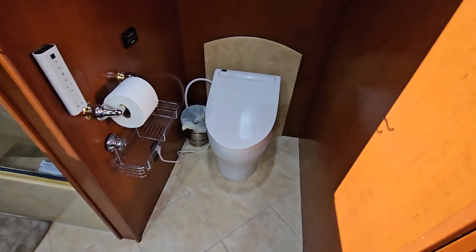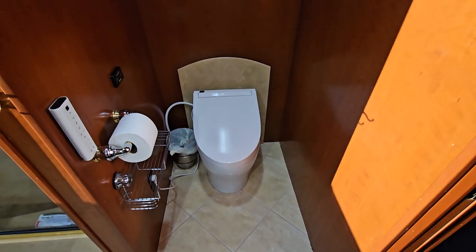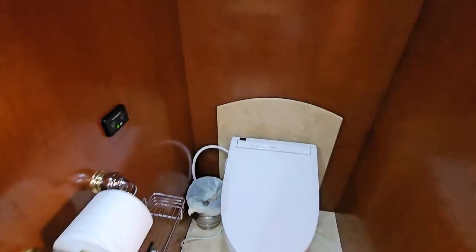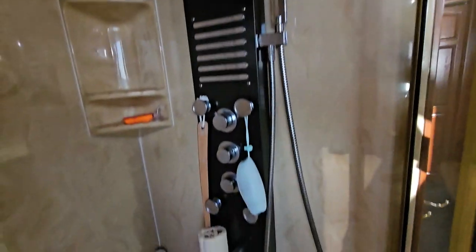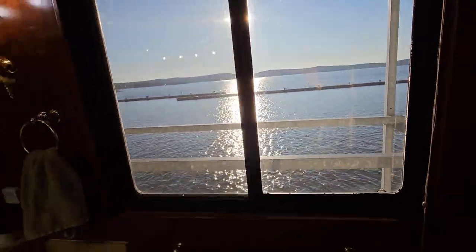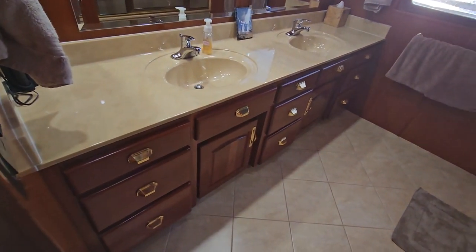Then there is a Dometic Master Flush toilet. That toilet's less than 2 years old, with a bidet, which is pretty incredible. There's the bidet controls and the toilet controls. And a jetted tub. Works great with this shower tower with a rainmaker, waterfall, misters, hand wand, tub fill, the whole deal. And another awesome view of the lake. And double vanity with plenty of storage.